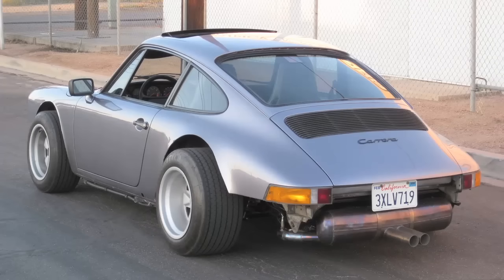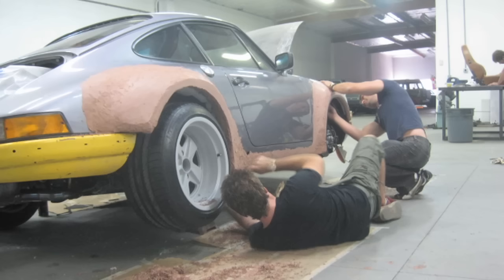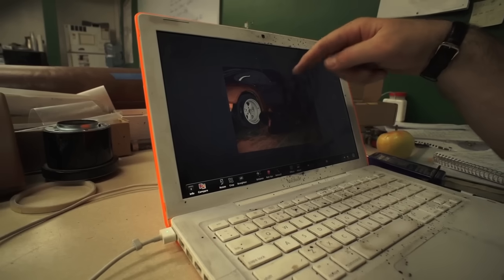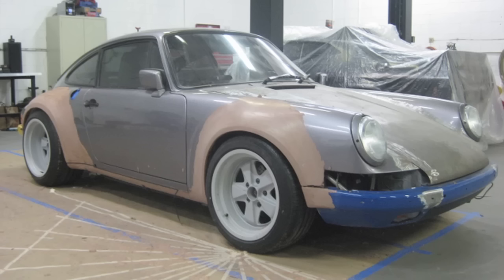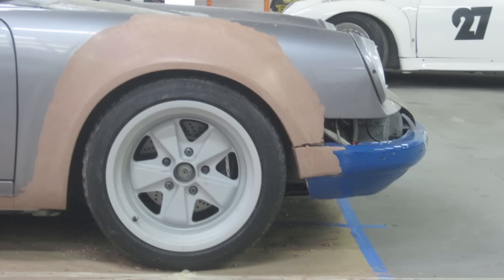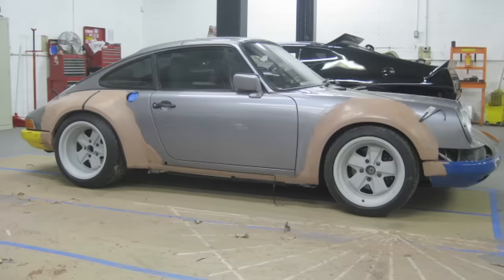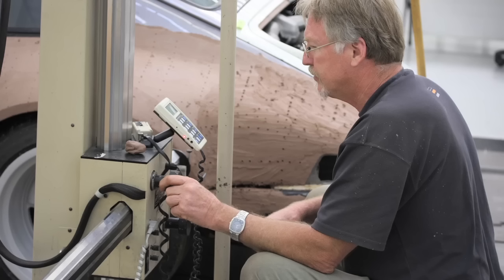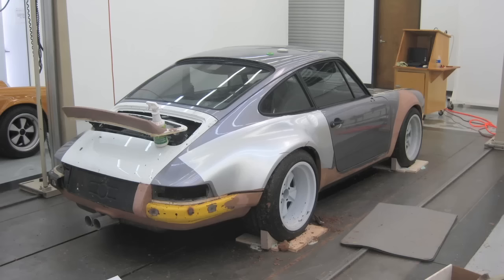So these are the early days, the early days of clay modelling. We wanted to sketch one side of the car in here. So this is the 88 3.2 Carrera that became the orange car. This is our early work. We've just got the 17-inch wheels. These were prototypes, and it was all just hand clay sculpted. So we sketched the car in here, and then we took it to the prototyping facility in Irvine, Aria Group, who then digitized one side, and then we clayed the other side of the car.